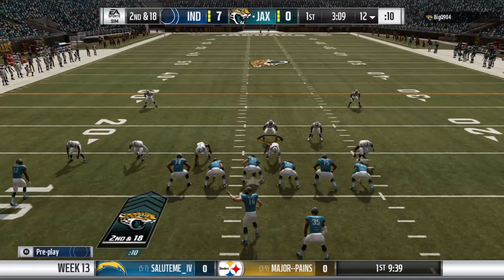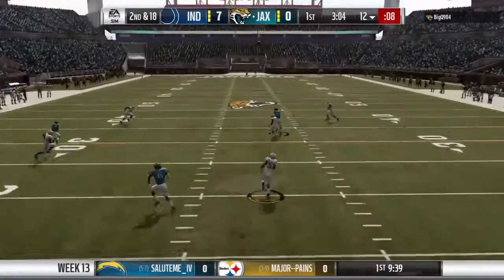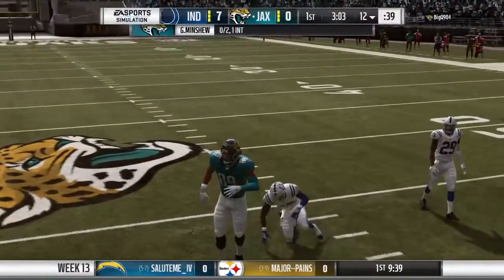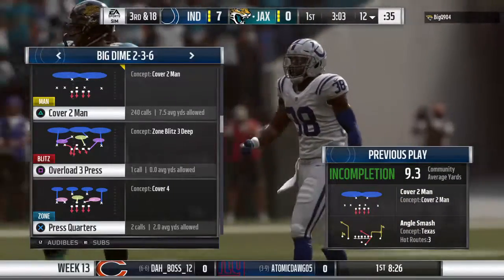All right, now, lucky 56. Now a shotgun snap as they look to throw. Going for the deep ball. And incomplete there. A nice hit jars the ball free and brings up third down.